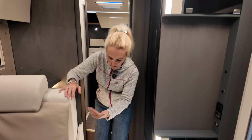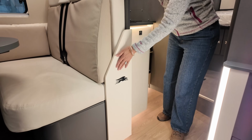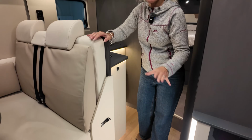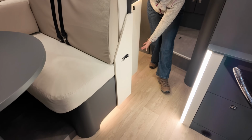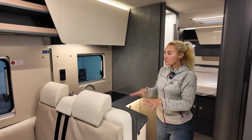Working our way through, now this is where we find the Laika logo as well, and this cream gloss and the lighting bar as well. There's some nice lighting in this motorhome. With the daylight, you don't quite see it, but on a night time, we've got this underfloor lighting running down here as well, feeding into the kitchen area.